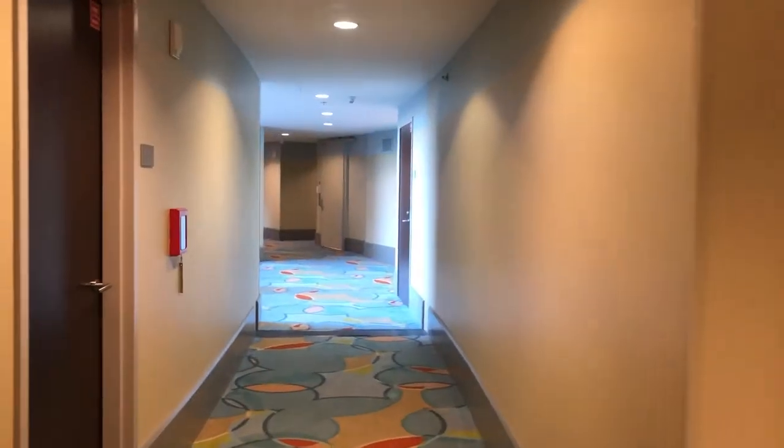At Disney's Bay Lake Tower in a DVC studio villa here. If you want to check out that room, I'll put the link above. We're gonna head over to the Contemporary right now to get to that dinner reservation.